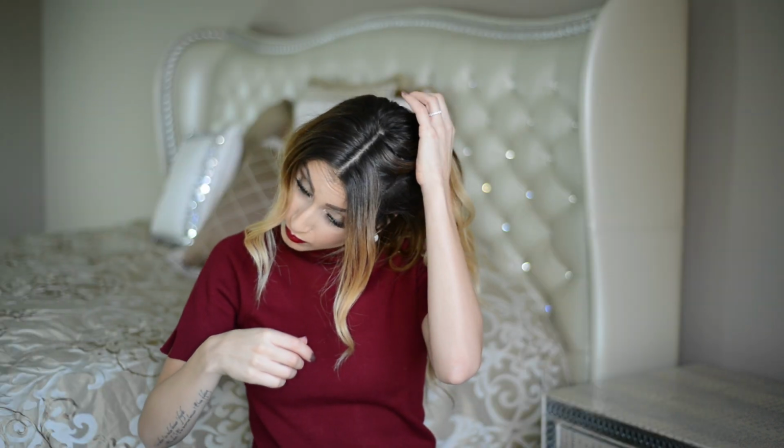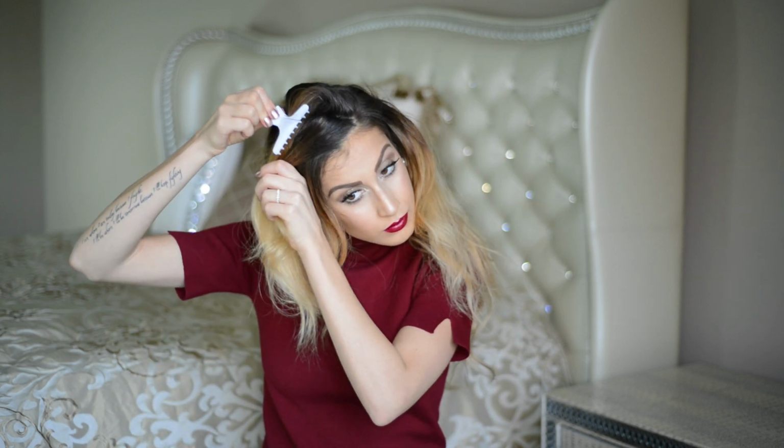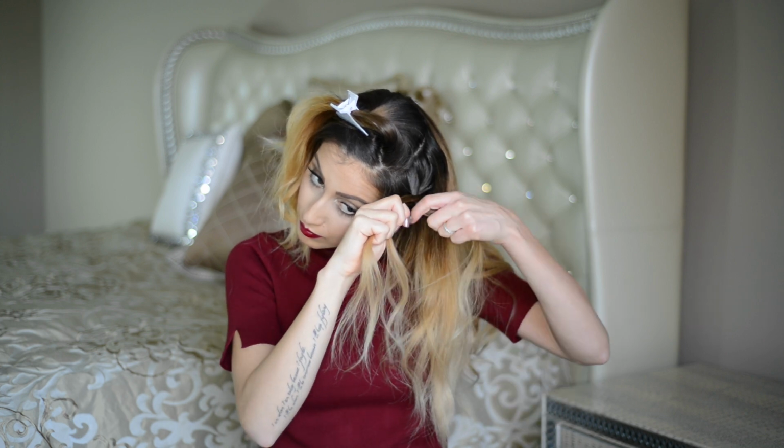So this next hairstyle is so cute and it's perfect for Valentine's Day. If this doesn't get you into the Valentine's Day spirit, I really don't know what hairstyle will. So all I did was take a chunk of hair from one side and I just flipped it over to the opposite side in the meanwhile and clipped it away with a clip.